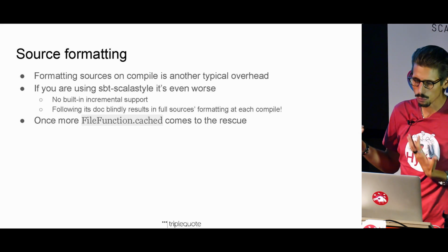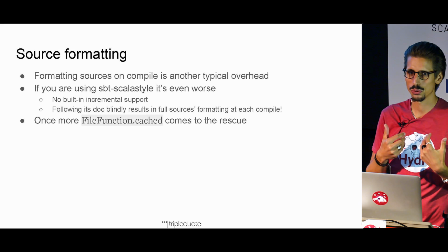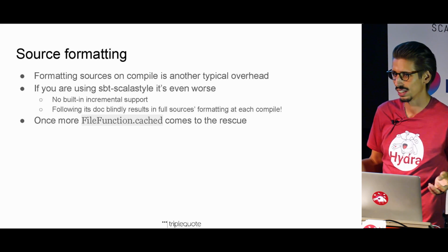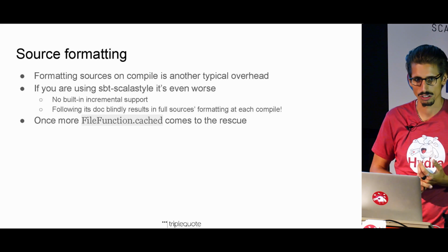But even worse, with the sbt-scalariform plugin, if you look at the documentation, by default it shows you how to set it up in a way that every time you type compile, it actually formats everything. It doesn't just format what you changed or the file that you touched. It actually goes and formats the whole project.